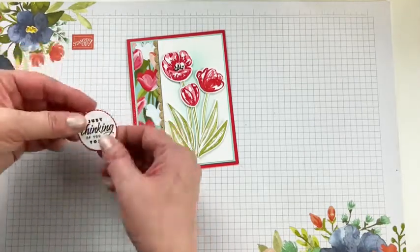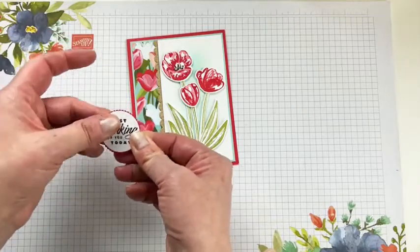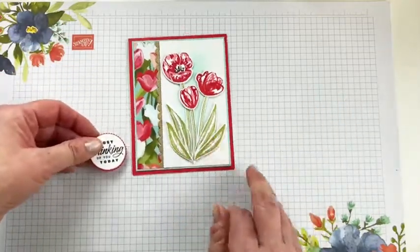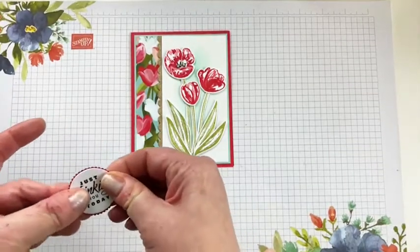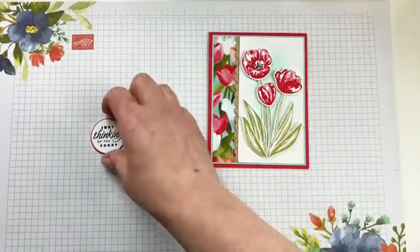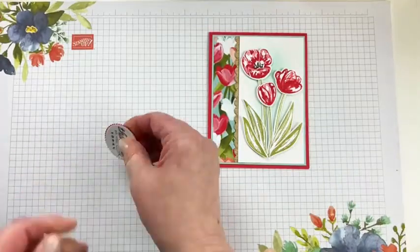I like the sentiment. It's nice and generic, just thinking of you today. You could add another sentiment on the inside if you want it for a birthday or something like that, but this is nice if you just want to have a blank card, or you can use it for any other occasion. Oh, okay, now it's straight.